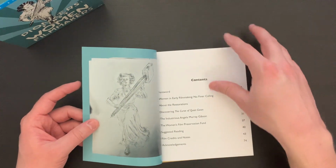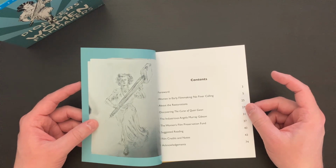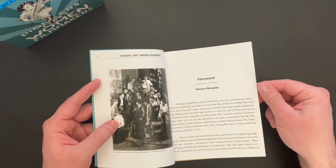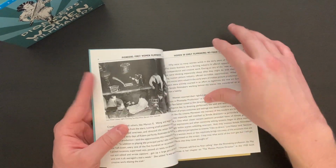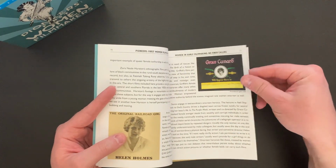So we have a foreword, Women in Early Filmmaking, No Finer Calling, about the restorations, Discovering the Curse of Quon Quon, the industrious Angela Murray Gibson, the Women's Film Preservation Fund, suggested reading, film credits and notes, and finally, acknowledgments. So here we have the foreword by Eileen Douglas. And then we jump into the essays here. Great photographs. Just great overall presentation here.